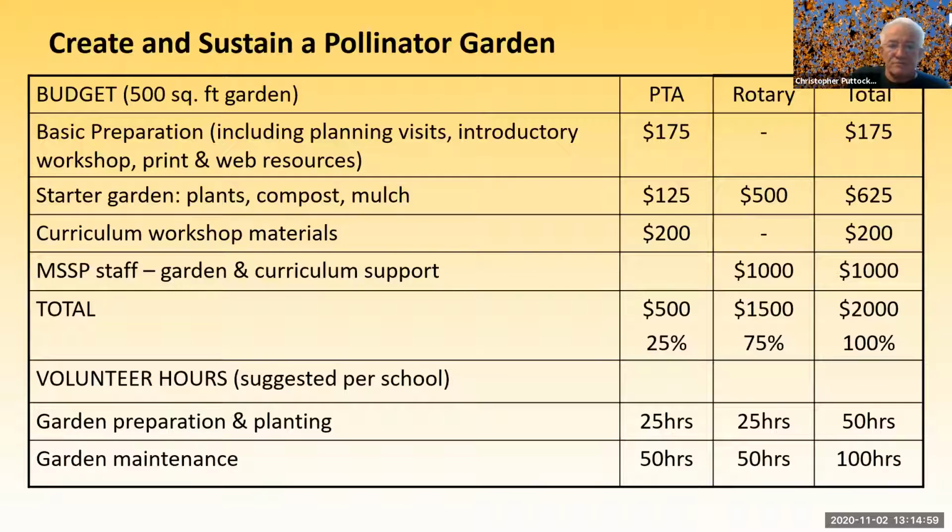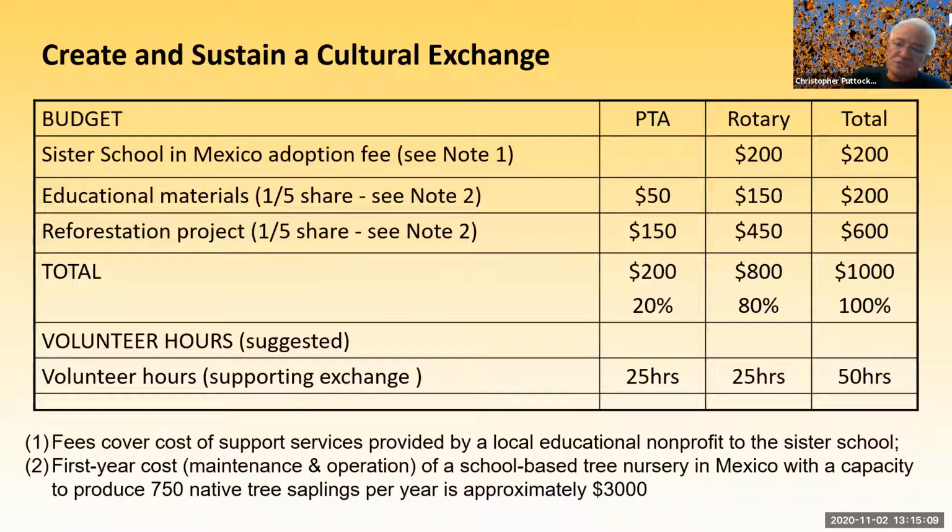And then you probably have to go back once every 4 months or so just to make sure that it's being kept by the school. In the exchange program that William was talking about, the total costs are around $1,000 to set that up and get it going. And for a tree nursery with about 750 native tree saplings, it's going to cost around $3,000 to do that. So you can see the support from Rotary in small grants can really help get these programs going. Or as Judy said, it might be completely free. You might have people that donate the plants for you.